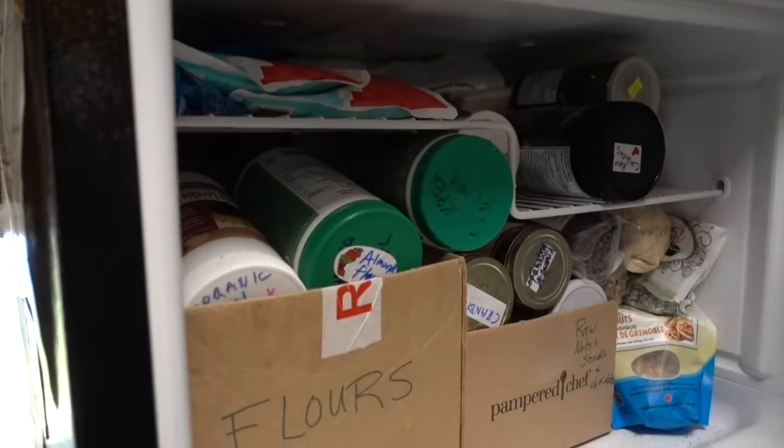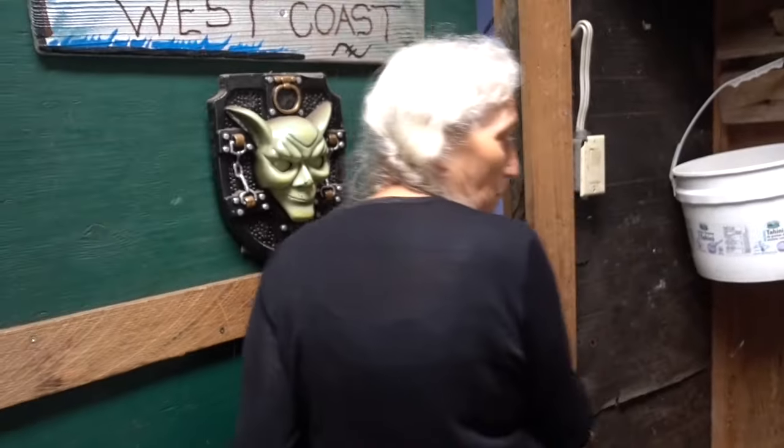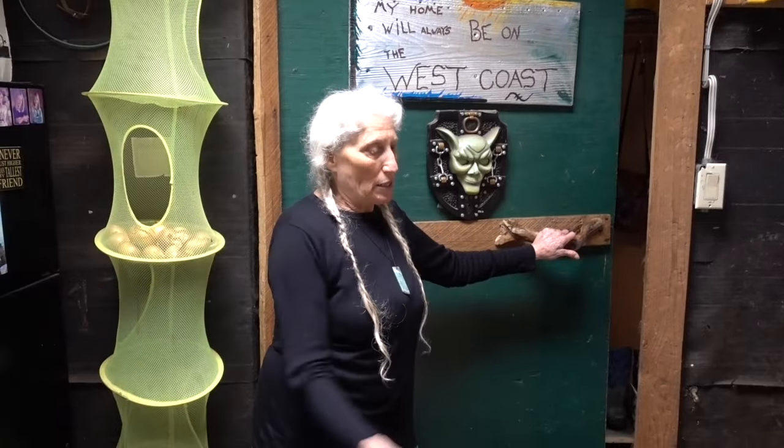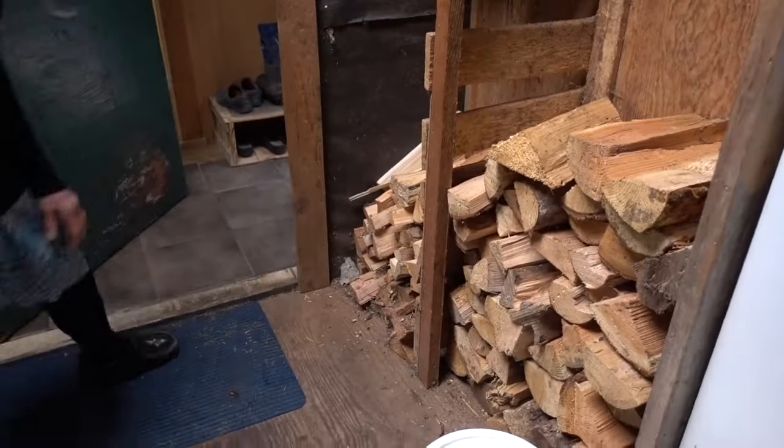Just lots more stuff in here. Okay, let's go in. Plus I store my wood. Once a week I bring wood from my 3 wood sheds and stack it up in here, and that I have for the week. That's awesome.